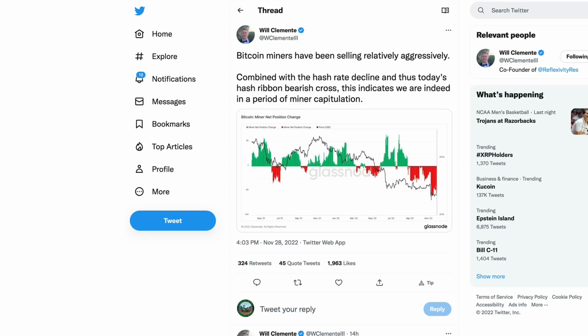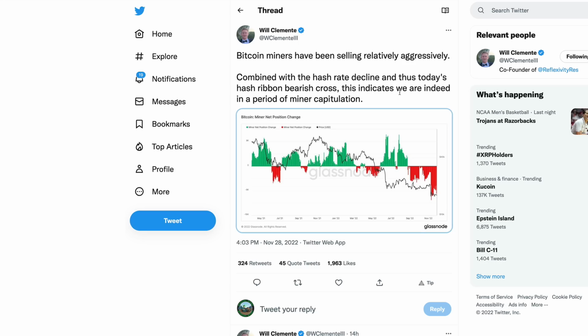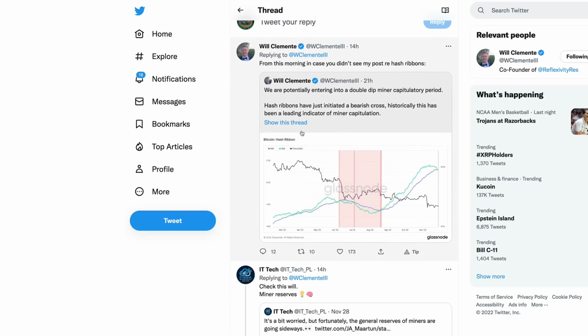Meanwhile, we're also seeing this, guys, from Will Clemente: Bitcoin miners have been selling relatively aggressively, combined with hash rate decline and thus today's hash ribbon bearish cross. This indicates we are indeed in a period of miner capitulation. So the cost for mining Bitcoin is just not profitable anymore for some miners. So we are seeing miner net position change, we're seeing more in the red than in the green.